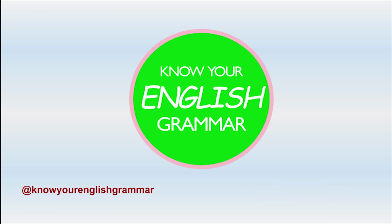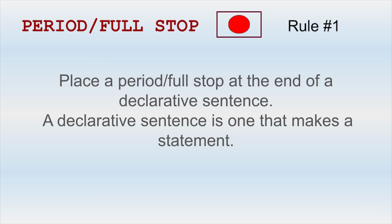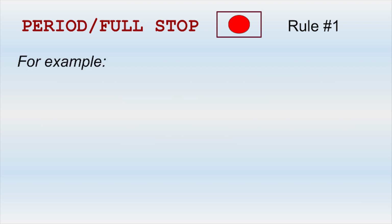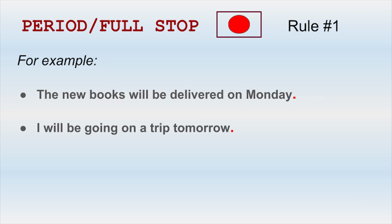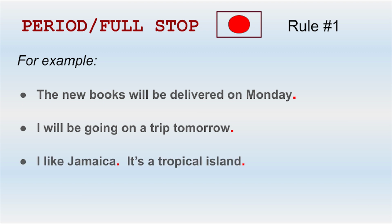Let's get right into it. Rule number 1. Place a period or full stop at the end of a declarative sentence. A declarative sentence is one that makes a statement. For example, the new books will be delivered on Monday. Full stop. I will be going on a trip tomorrow. Full stop. I like Jamaica. Full stop. It's a tropical island. Full stop. These are all complete sentences that are making simple statements of facts.